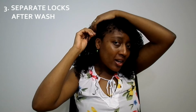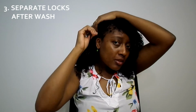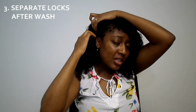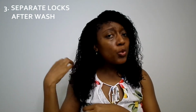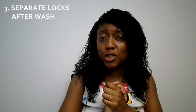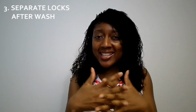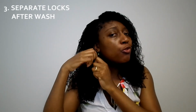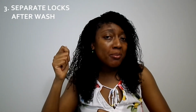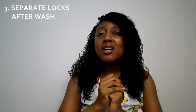Any growth that you have, you're separating it out from the neighboring locks. You're just separating them so that you reduce the matting. I never would have guessed that the matting would be so much. I think it's because in addition to my growth, I had slippage, and then that matted. And then throw in the fact that I had washed my hair twice without performing this separation. So long story short, I experienced a ton of matting in a substantial portion of my hair.